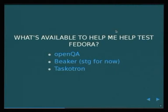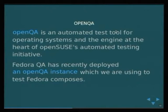So getting on to what's available in Fedora to help push some of these tests upstream. The three things that I want to go over are OpenQA, Beaker, and Taskatron. So getting first into OpenQA, there have been several presentations already, and there was a workshop this morning on OpenQA. It came out of openSUSE, and they use it very heavily, and we've recently started using it in Fedora. It's being used to test nightly composes and Rawhide to make sure that nothing has broken in the last day or so.